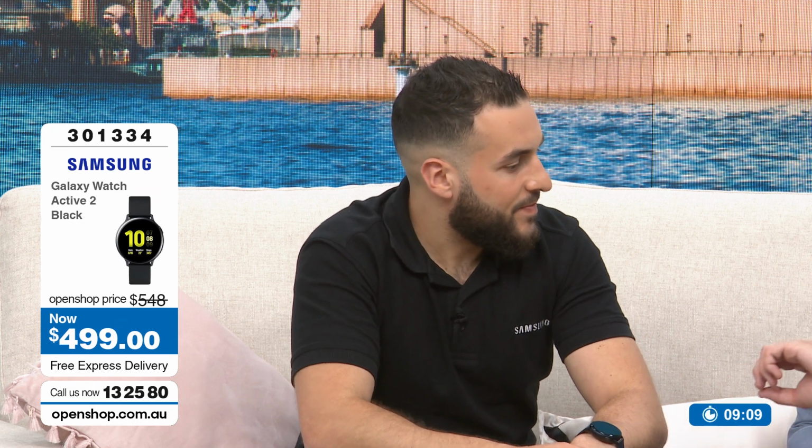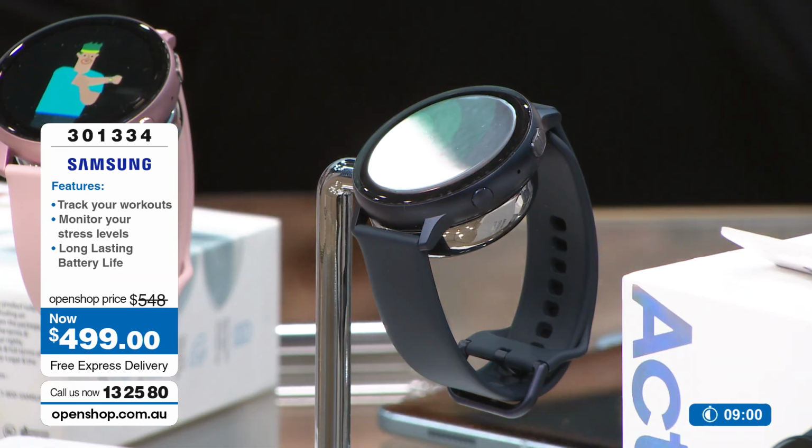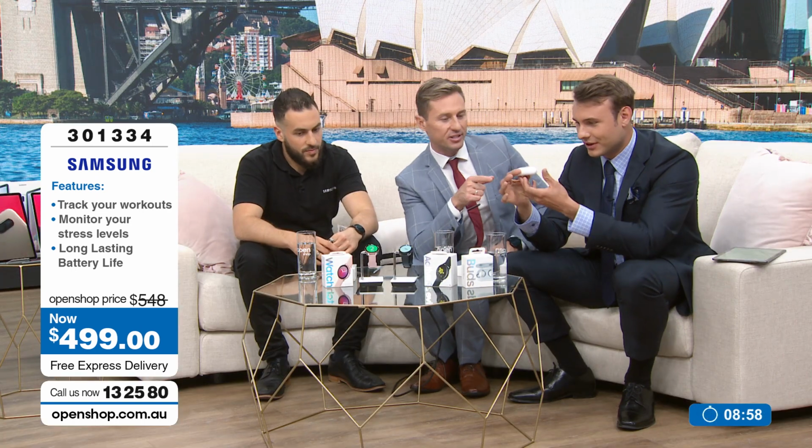Wow. $499, and you can get something that basically works with any device, is discounted for you here at Openshop, with free express delivery, and the earbuds. Should we look at those in a bit more detail? Because you've got them there, Zachy. I've got them. I don't want to put them down. It's so comfy. But you get obviously two.